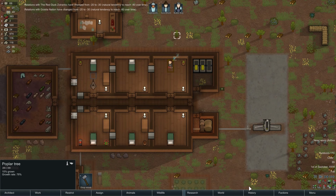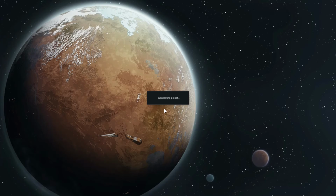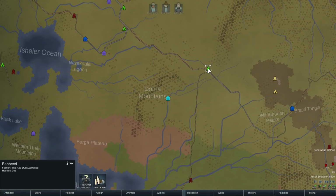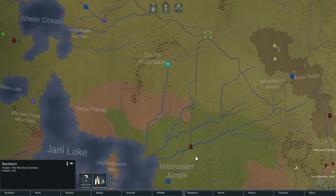So Red Duck and Gostia, I want to check where they are real quick. Go to the world, generate that planet. Hopefully they're not close, because if they are, that's going to cause problems. Okay, that's the Red Duck. They're more hostile now, so they might attack us more.